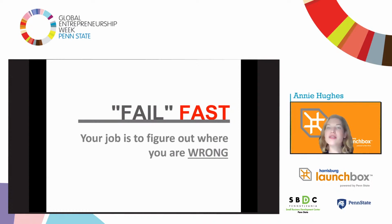And when you put those hypotheses on your business model canvas and you test them by talking to customers, your goal is to fail fast. That's not something you usually hear, okay? But what that means is your job is to figure out where you're wrong. Where are you wrong in your hypotheses? You're wrong many places. I can tell you that.